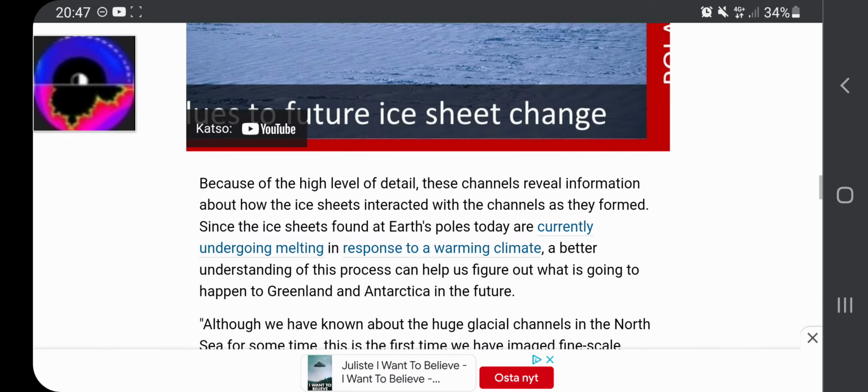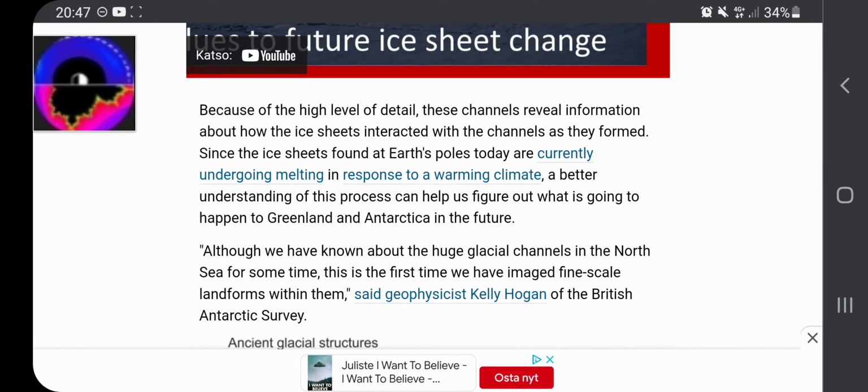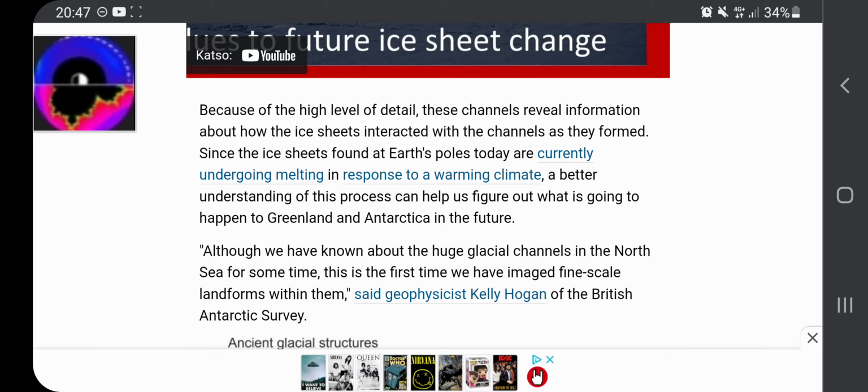They think, because of the high level of detail, these channels reveal information about how the ice sheets interacted with the channels as they formed. Since the ice sheets found at Earth's poles today are currently undergoing melting in response to a warming climate, a better understanding of this process can help us figure out what is going to happen in Greenland and Antarctica in the future.